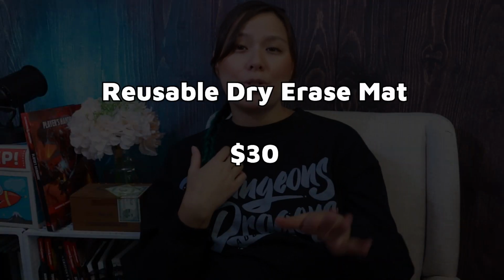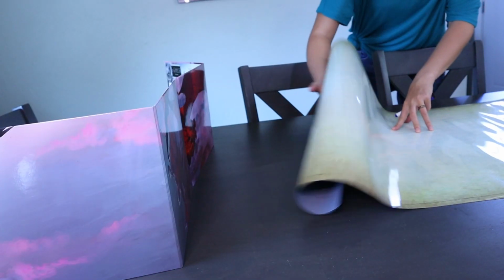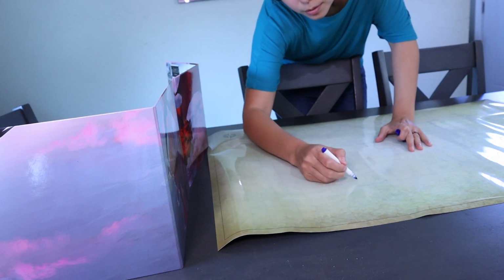I actually own the next one. It's a reusable dry erase mat. It is absolutely perfect for when your players decide they're going to attack someone you didn't expect them to. You just roll this out, pull out a dry erase marker, and wham, you've got a map drawn out. This has a range, but you can normally find it for around $20 to $30 on Amazon.